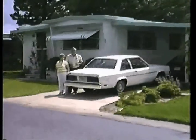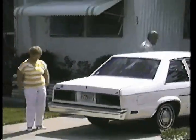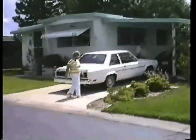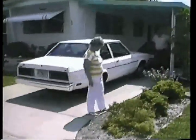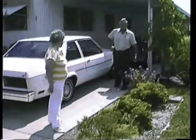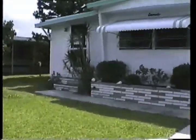This is Bob and Anna Jerome's new mobile home. Well, why don't you go in the front door, folks? The front over here? No, this one. We always use the other one. I know, but you gotta have the front door.